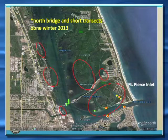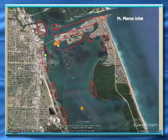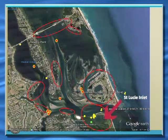As you move south, you're probably starting to see a trend. You start picking up more examples. So around Fort Pierce Inlet, quite a few seen in mangroves and man-made structures, and some south of the inlet as well. By the time we get to St. Lucie Inlet, again, we've increased in number. A lot in the mangroves, you can see on the south end there. This is all mangroves in here.